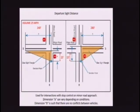An example of what this means is a driver making a left turn from the minor street must be able to complete their turn and accelerate up to the speed limit without causing a driver approaching on the major street to even have to slow down. For a typical intersection of two local streets with 25-mile-per-hour speed limits, this means the driver on the minor street must be able to see an approaching vehicle at a distance of 240 feet away to the left and 280 feet away to the right. And those distances are labeled on the slide in red near the top of the slide.